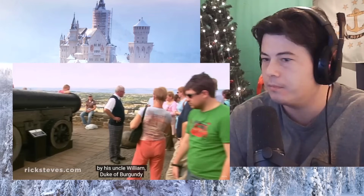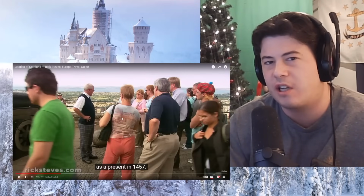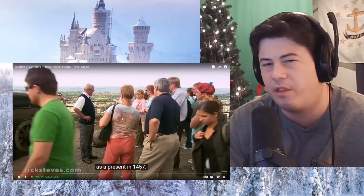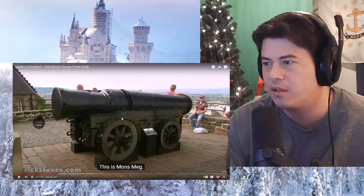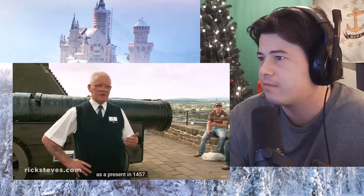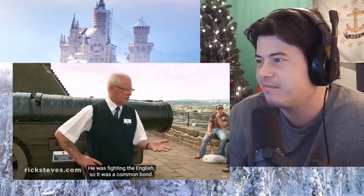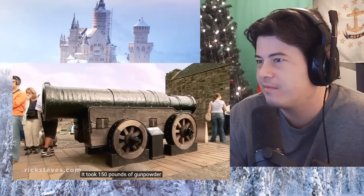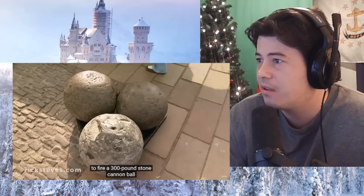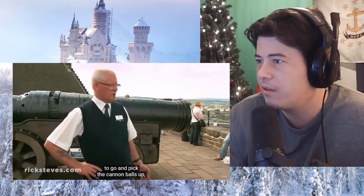This is Mons Meg. It was given to James II by his uncle William, Duke of Burgundy, as a present in 1457. And the reason why he gave us it is because we were fighting the English, and he was fighting the English, so it was a common bond. But the cannon itself weighs 7 tons. It took 150 pounds of gunpowder to fire a 300-pound stone cannonball, less than 1.75 miles. It suited the Scotsmen. They had time to go and pick the cannonballs up, bring them back, and fire them again.